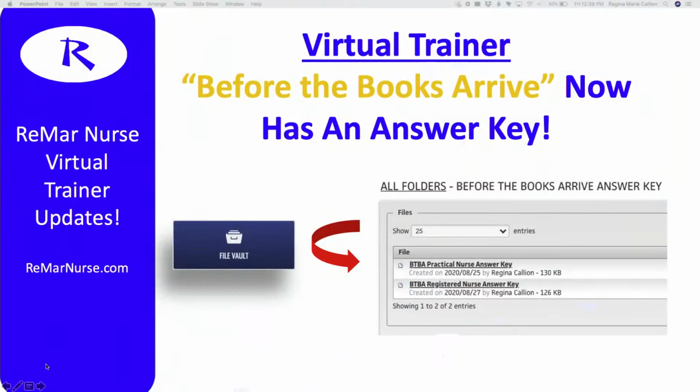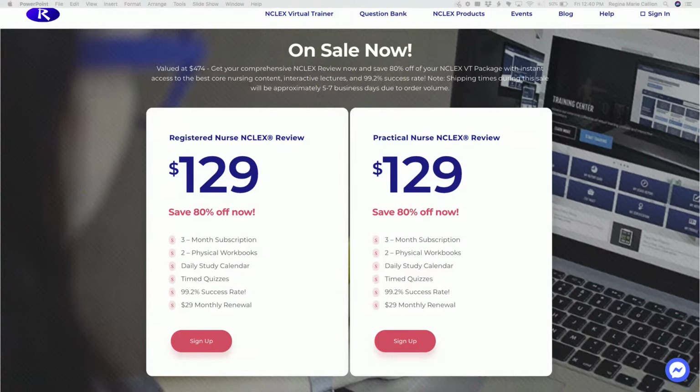Okay, question says, how can I place an order and when will it arrive? So that's easy. To place an order, all you got to do is go to remarnurse.com. I'll just put it here. It's on the side here. remarnurse.com. Purchase your package, whether you're an RN or PN. Please get the right package. If you're a registered nurse, don't buy the practical nurse. Get the registered nurse review and vice versa. And then the books are coming in about 5 to 7 days, right? Is that right? 5 to 7 days.